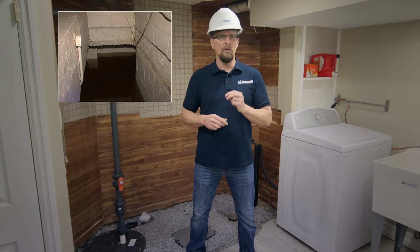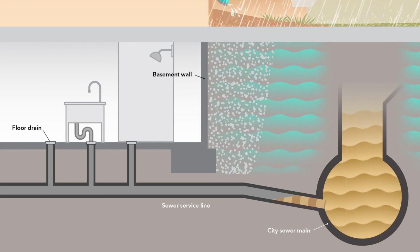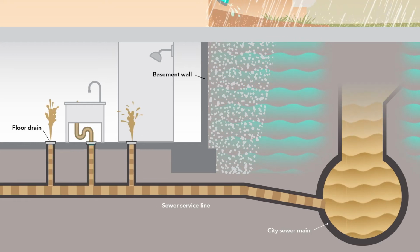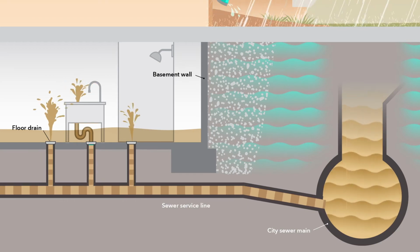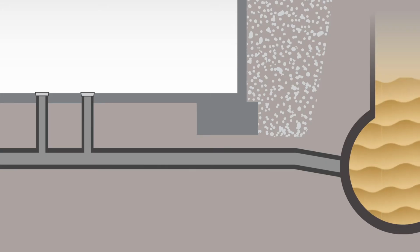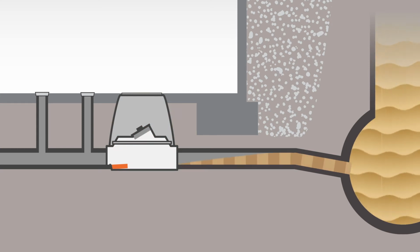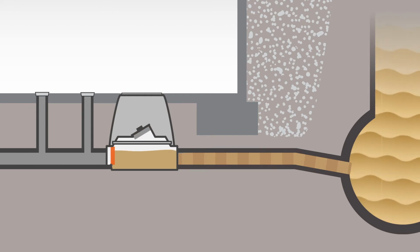Now let's talk about sewer backups and basement flooding. Why does it happen? Well, during periods of extreme rainfall, sewer pipes can become overwhelmed and fill beyond capacity. When that happens, the water travels backward in the sewer pipe and can end up in your basement. So what can you do about it? For starters, you can have a licensed plumber install what's called a backwater valve on your home's sewer line. A backwater valve helps prevent raw sewage from the city's main sewer line from backing up into your basement. The valve automatically closes if sewage backs up from the main sewer.